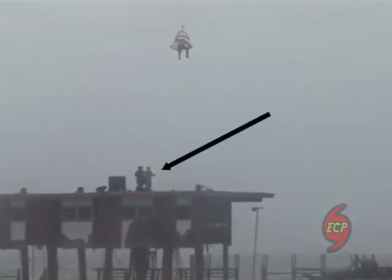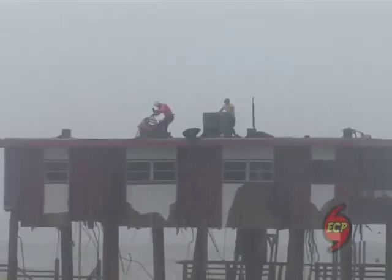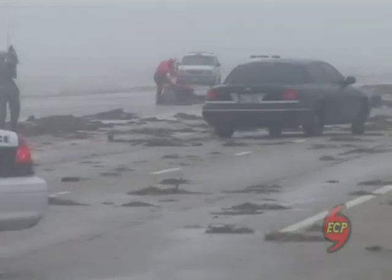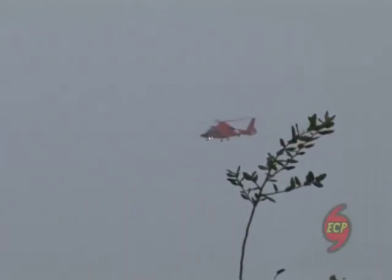These 3 people were rescued from this rooftop. The Coast Guard was busy rescuing folks, especially on the Bolivar Peninsula.